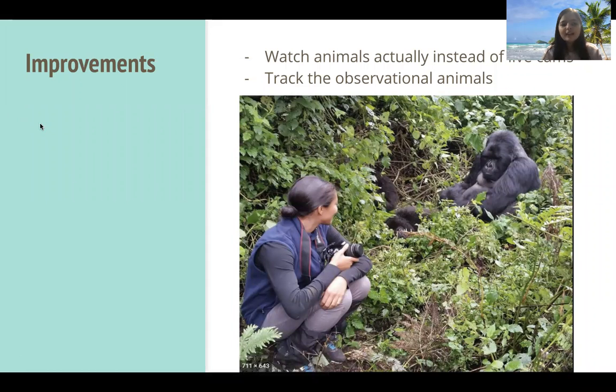If I could improve anything in my experiment, next time I would like to watch the animals directly rather than using live cams, because on live cams we cannot control them. Sometimes when the animal moves, the camera stays where it is, so I cannot see what the animal did, which causes fluctuations in the data. Also, I would track the observed animals, because on the live cams we cannot always figure out if this is the same animal we were observing earlier, which can also change our data. So these are two things I would like to improve.